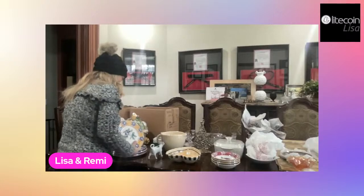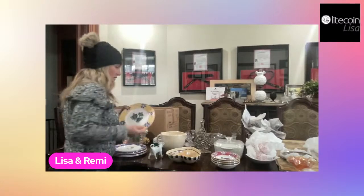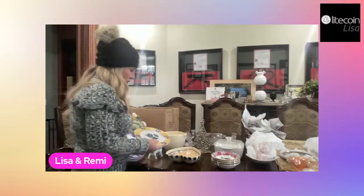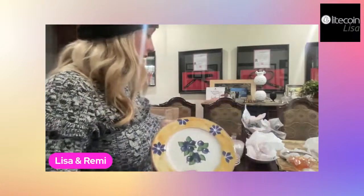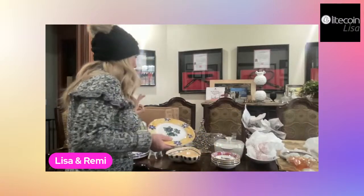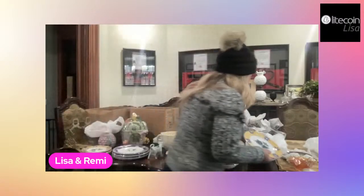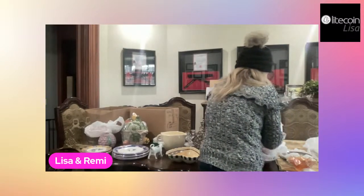Okay, these are those plates. I picked up the bowls and the large dinner plate, which have purple and pink, and then the bread plates. I got 4 of each. And then somewhere there's 2. Oh, here, there. There are 2 mugs. I don't know if these are soup mugs or you could use them for a really big cup of coffee, but they're really pretty.